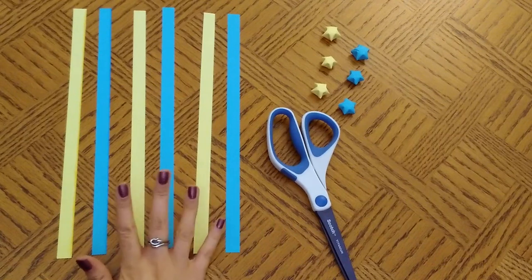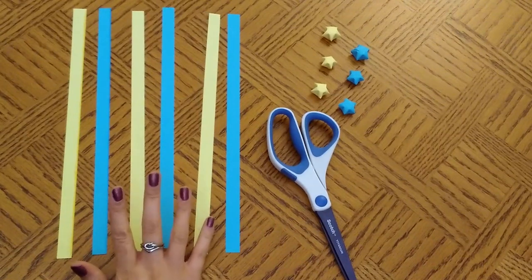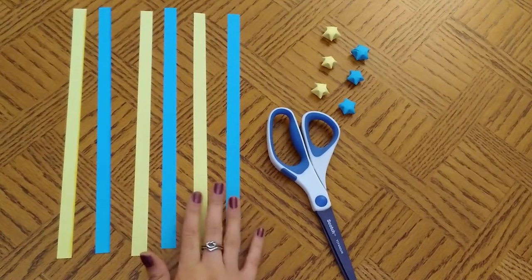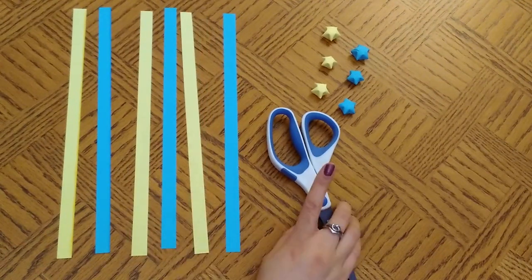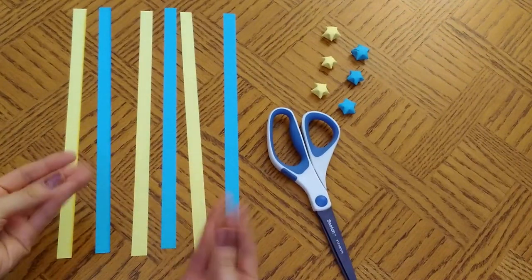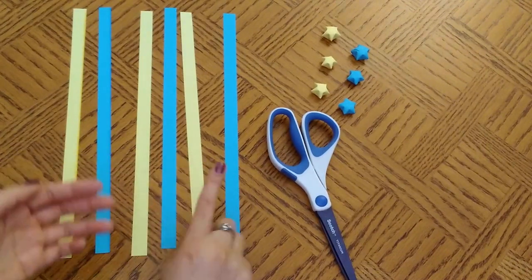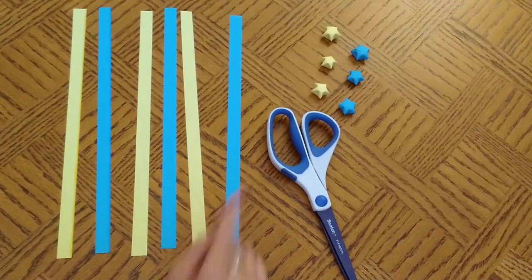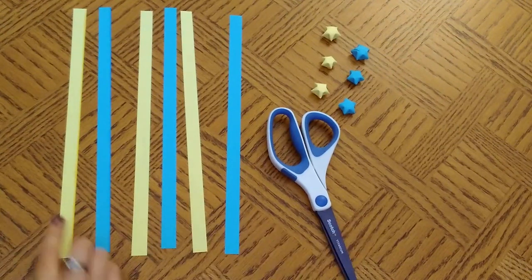First, you will need some strips of paper. These can be pieces of paper that you've colored, or they can just be colored pieces of paper. And you'll need some scissors if you'd like. And also, you're going to need some dry hands. If your hands are a little bit wet, the paper will get a little bit too soft to make the stars. So, let's get started.